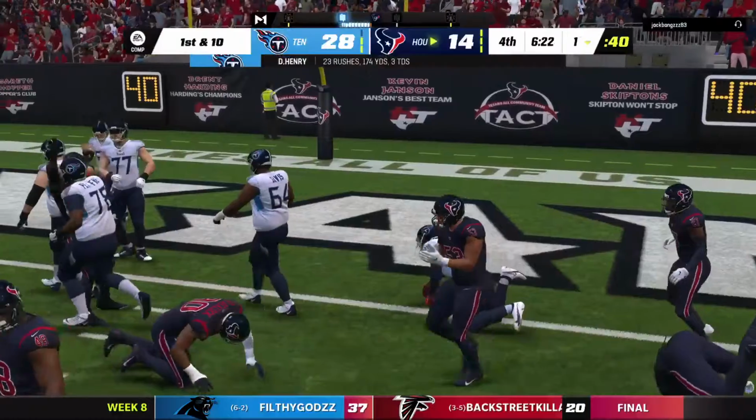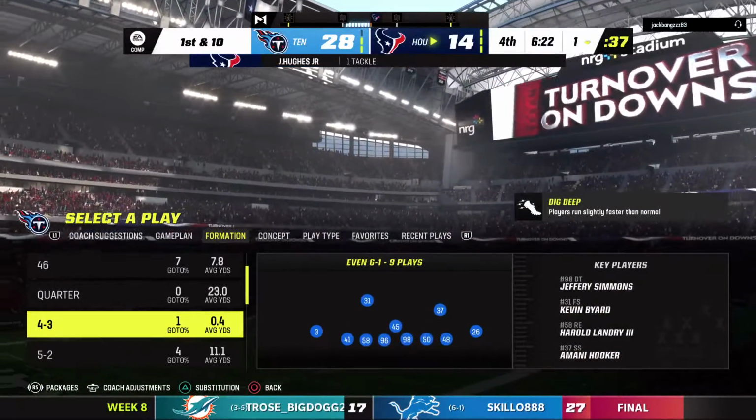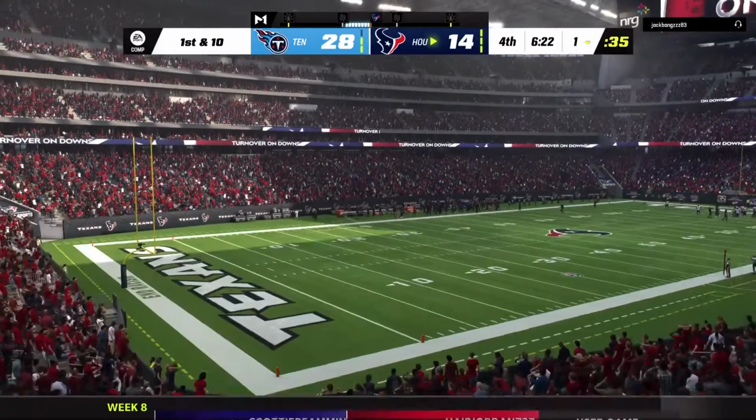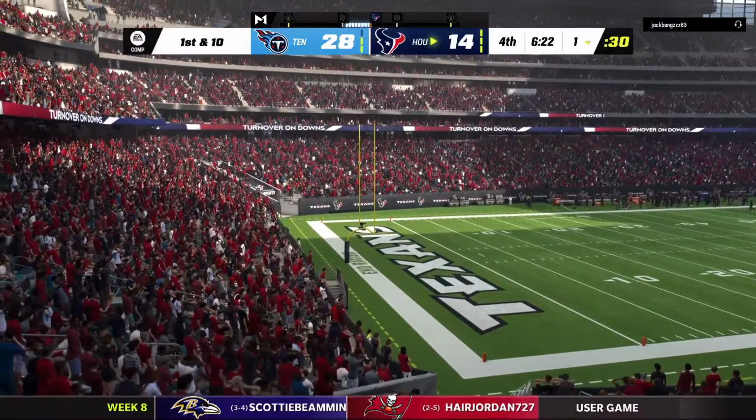And he is not going anywhere. They stop him for no gain. He had 3 touchdowns already, but won't get a 4th here. And his Texans defense comes up with a goal line stand.